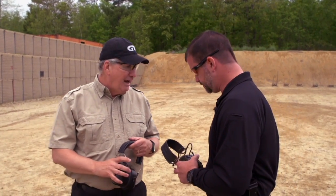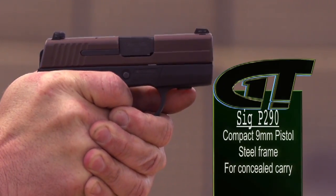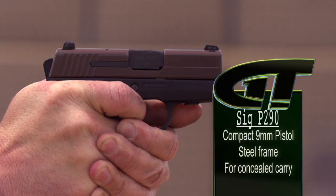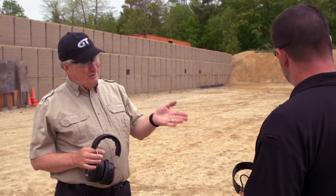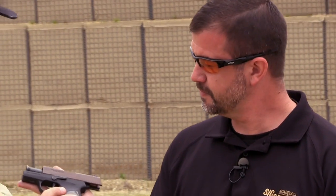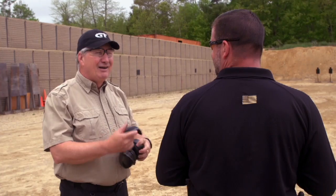Okay, show me what you got there. You got the 290, right? We have the 290 micro compact, 9mm, 6-round standard magazines. We get the +2 8-round magazines with a grip. Now this is a small pistol. Yes, sir. But it feels good. It's a double action only trigger, but it's got a good trigger. So we backed off, like, I don't know, 45, 50 yards right here. You think you can hit some of this steel with it? I'll give it a try. All right.